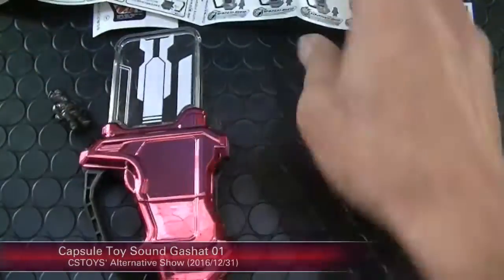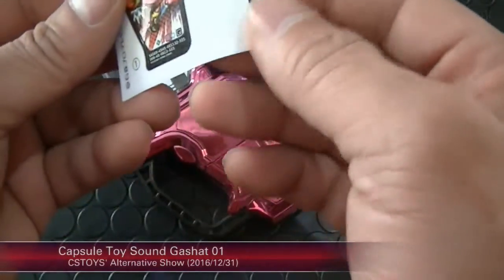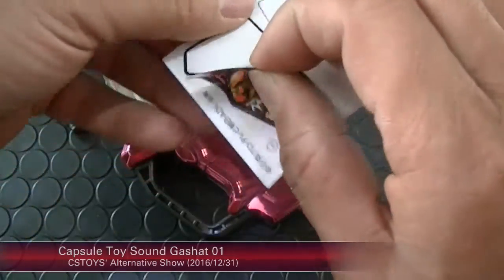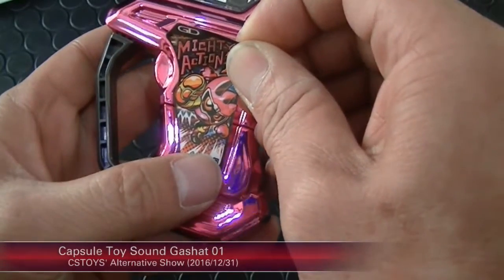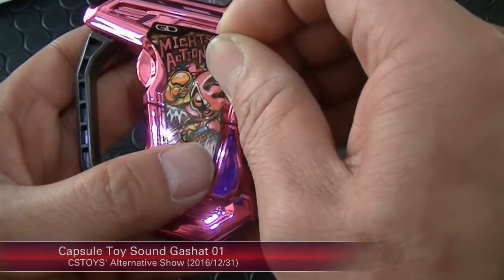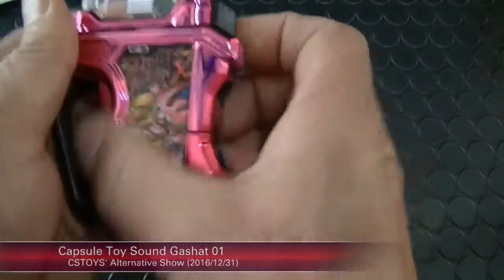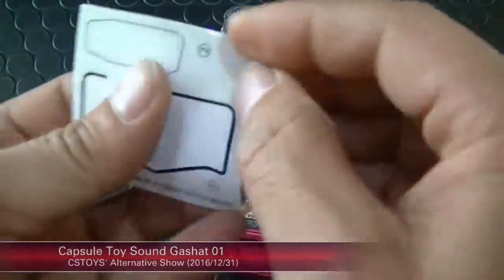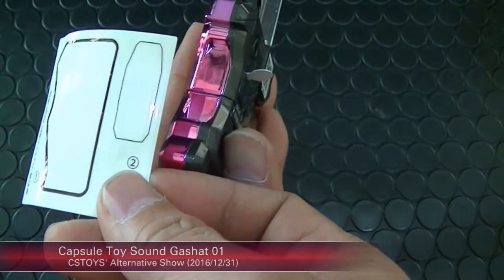Now it's a sticker. We have the two stickers. And this is probably the hardest part. Okay, nice. And we need a sticker for here. I believe this way, huh? Okay.